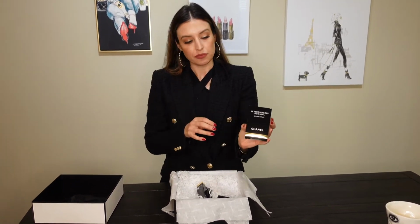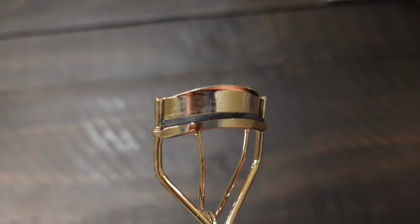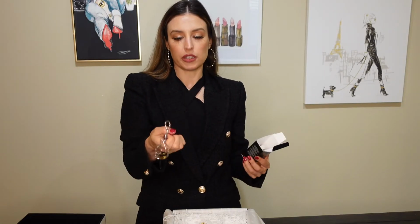So the first thing I got is this eyelash curler, and it's just your basic silver eyelash curler. It says Chanel on it. It comes with a curler pad, and then you get 2 extras with it. So cute, it feels nice. It's very lightweight, very simple.